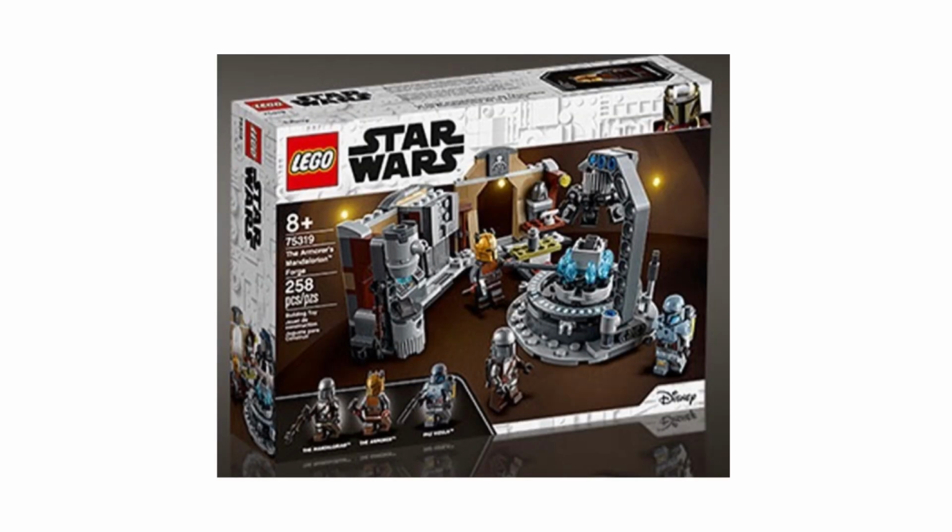This will not go through the Mandalorian Forge because that set will not be released on August 1st. And we haven't even seen the full set yet, just saying the figures look cool, but that's all I really have to say about that.